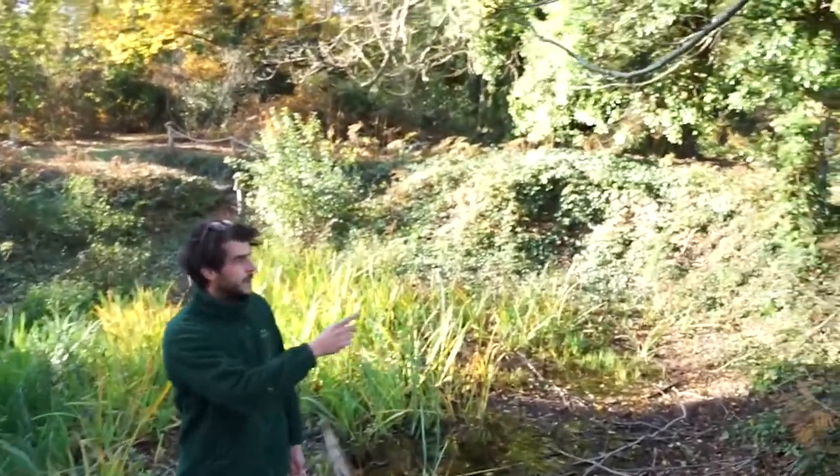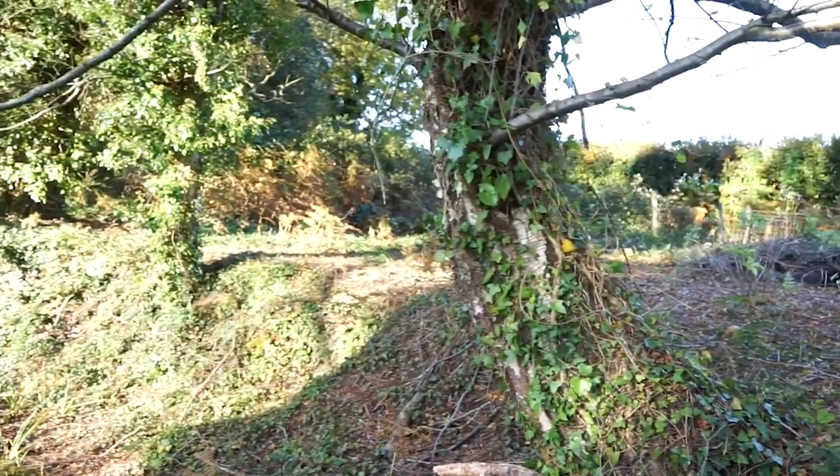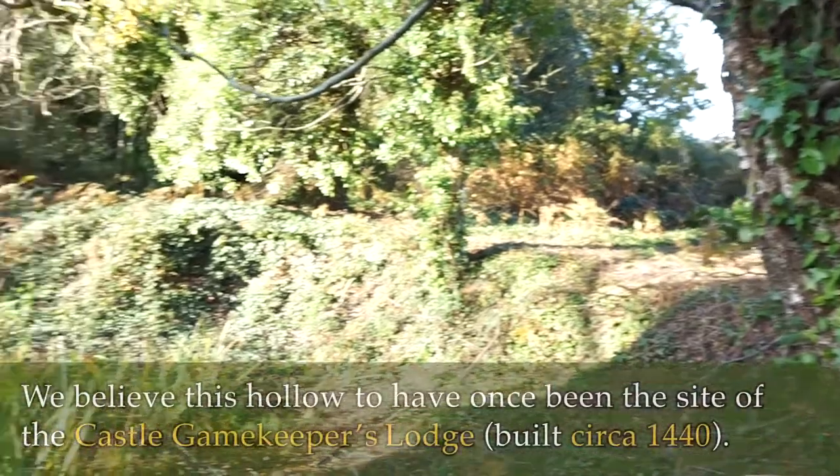Over on the right is where we removed a lot of the rhododendron ponticum. It opened up the area, makes it more accessible and makes it easier to dig.